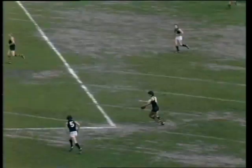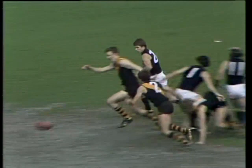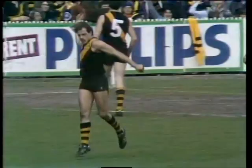Then he goes through the centre. Richmond mixing the play up a bit. Long kicks, handball, short kicks. Kick there by Francis Burke to put them into attack. And the shot out of the pack. Roberts, and he's done it again.